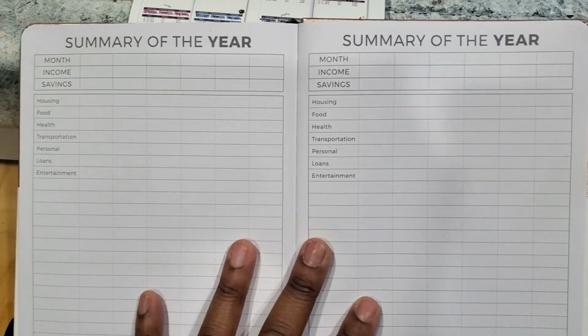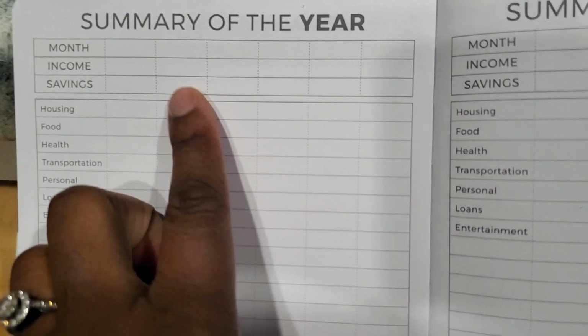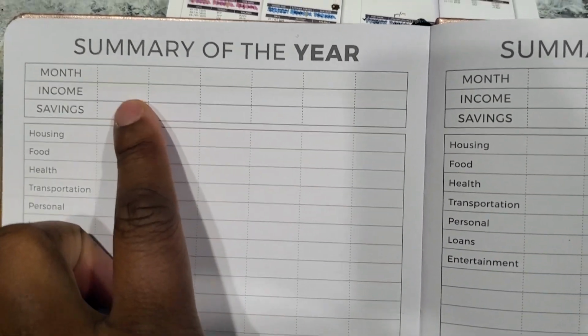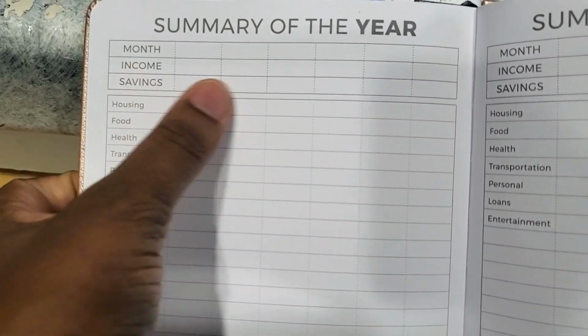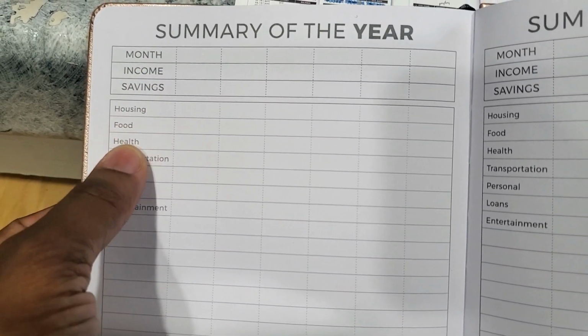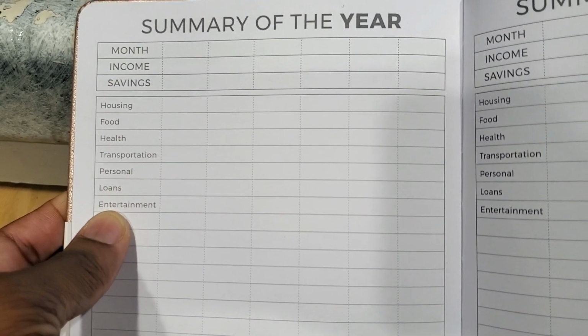And then it has a summary of the year, which again, this is something I've never seen before. So for this, we have month, income, and savings. And this is for 6 months, which is why there are 2 pages. So for each month of the year, you can track your housing, food, health, transportation, personal spending, loans, and entertainment.